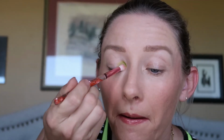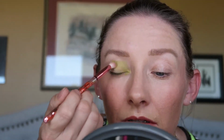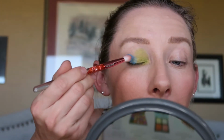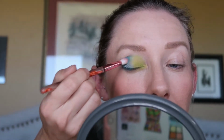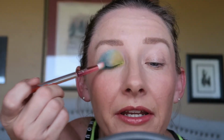All right, so first up is gonna be Limelight. Definitely a bit sheer on the initial application, but you can also definitely build it up. All right, we are going to blend that into Limitless, which is that matte blue shade. Oh, okay. Definitely more pigmented with the blue one. They are blending together pretty nicely.